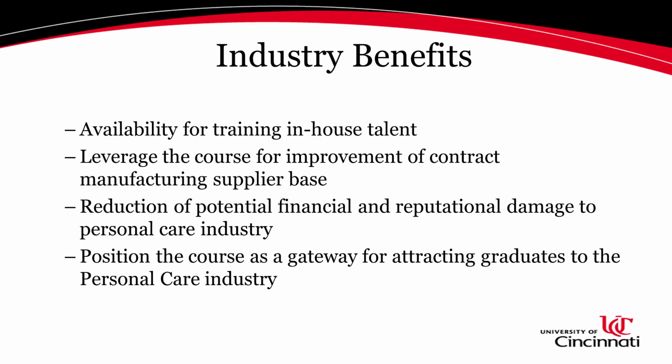So the industry benefits we've got, this is now a course. As I say, it's up and running. It's available for training in-house talent. The large manufacturers need to be putting pressure on their contract manufacturers to improve their contract base. It's there because these recalls have a large financial impact, they have a large reputational impact, and when a product does get recalled and that gets publicized, no one can hide behind the idea that it's not my brand, that's those people over there, because it tarnishes the whole industry.